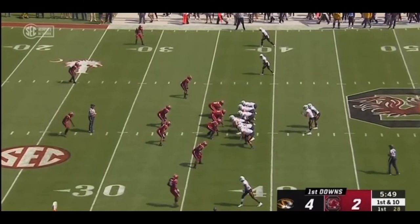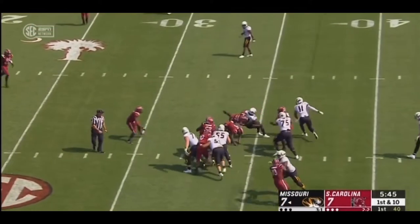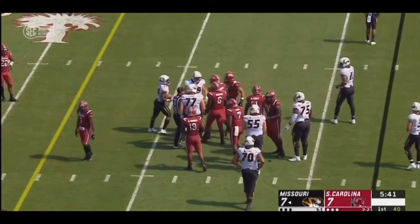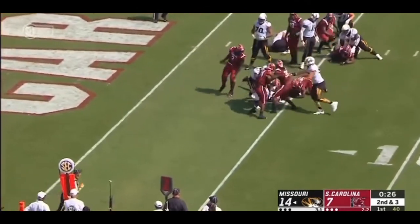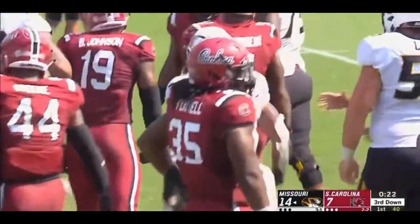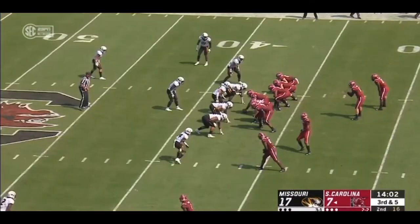Looks like number 11. Physical finish to that catch. Roundtree shuffles his feet and is inside the 35. In the red zone. Mizzou has three tight ends on a second and three, and Crockett is hit after maybe a yard. It'll be third down. That's Shamik Blackshear got in there.